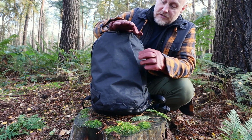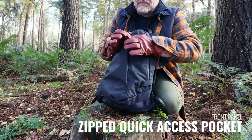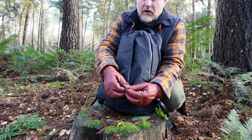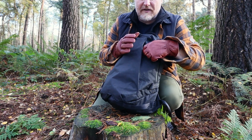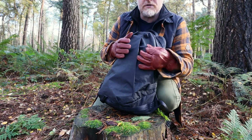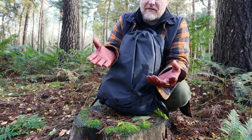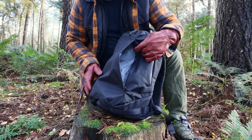Now, I have mentioned there is a zipper pocket here on the front, a quick access zipper pocket. It zips from the top all the way down, and you also have these really nice Hyperlon tabs on here, so you certainly don't have any difficulties finding it. And even on days like this where I'm wearing gloves, you don't have any difficulties pulling on those. It opens up into a large pocket.